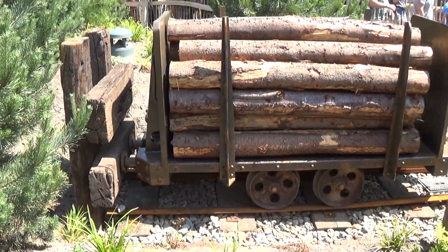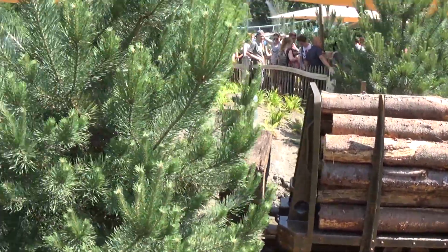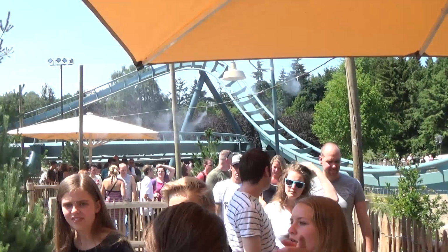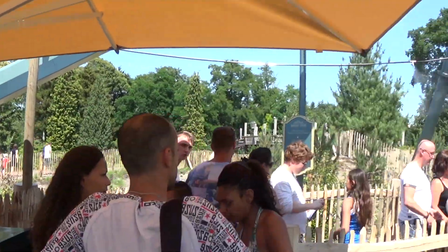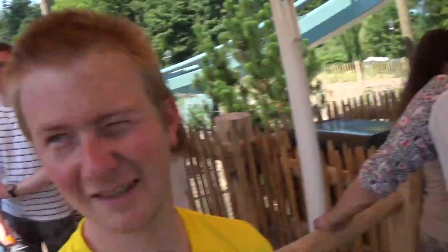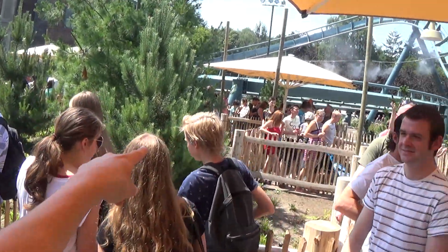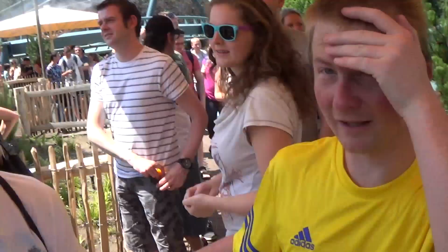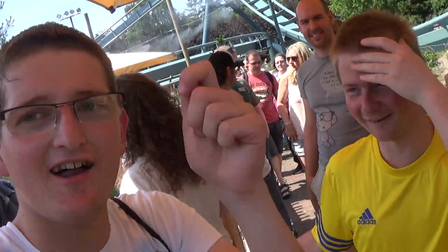So we're in the queue for the brand new dive coaster. It's advertised at an 80-minute queue, but I'm thinking 2 hours. I think it's going to be about an hour and a half, I'm thinking. What? We've been in the queue 10 minutes and we've moved right from down there all this to here. It's only got 3 trains, but it's moving quite nicely. Moving on up, we're moving on up.